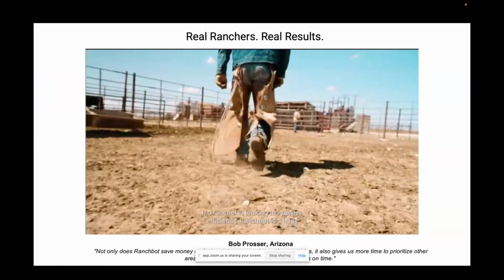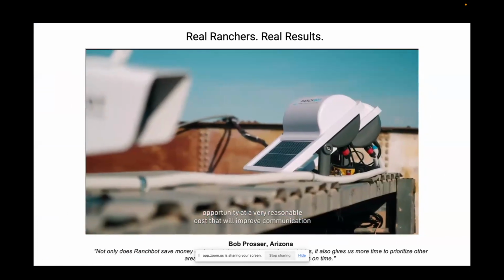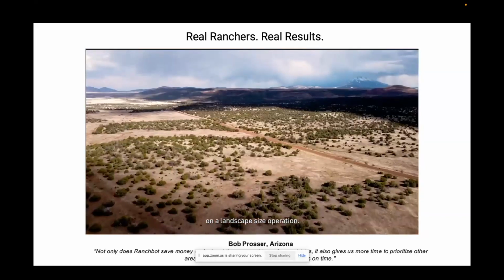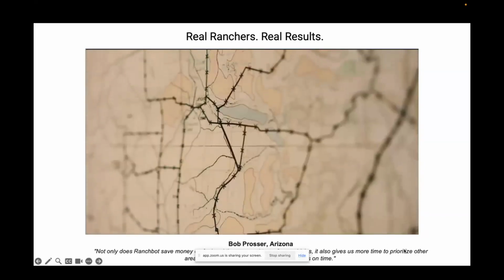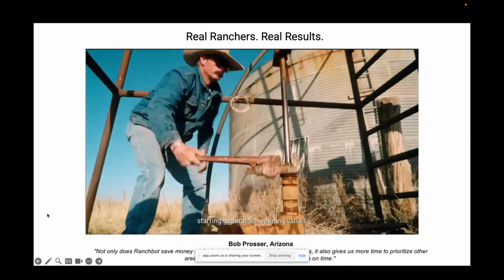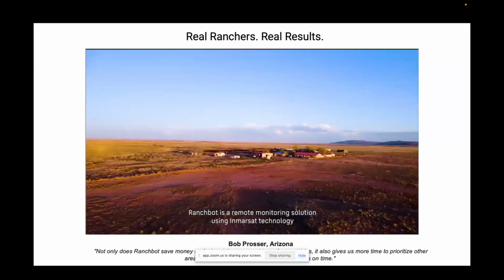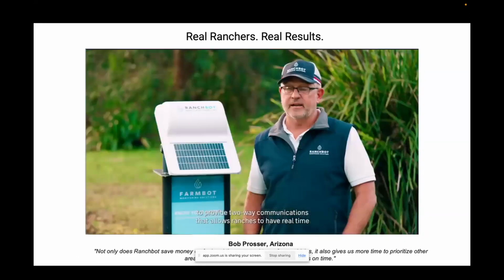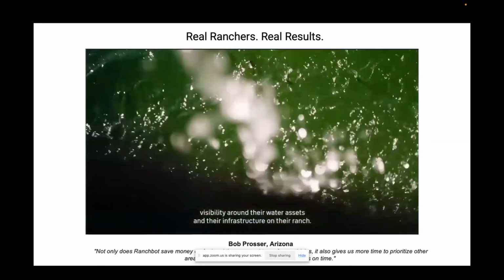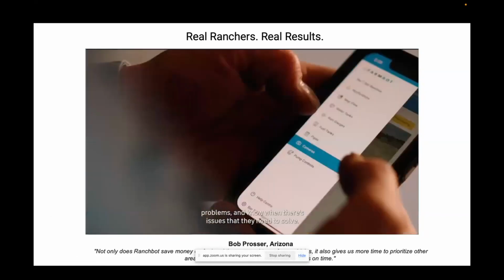If a rancher is looking to improve efficiency, Ranchbot is a huge opportunity at a very reasonable cost that will improve communication in a landscape size operation. Well, we spend quite a bit of time checking waters, starting generators, opening valves. Ranchbot is a remote monitoring solution using Inmarsat technology to provide two-way communications that allows ranchers to have real-time visibility around their water assets and their infrastructure on their ranch. They can manage their water and pumps in real time, get alerts when there's problems, and know when there's issues that they need to solve.